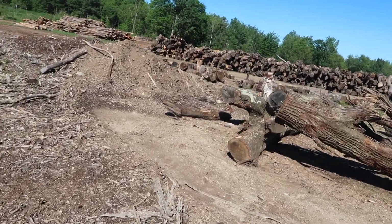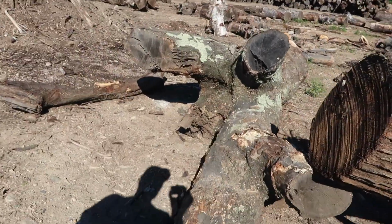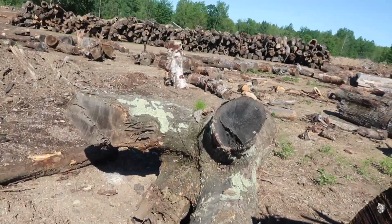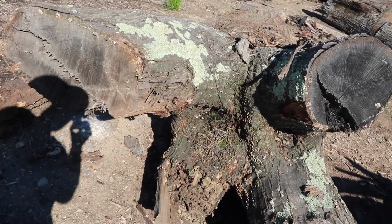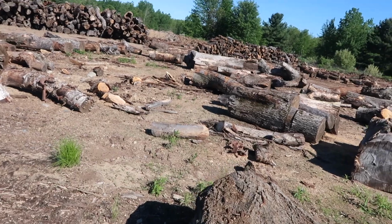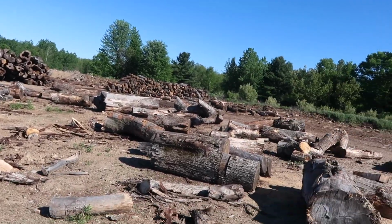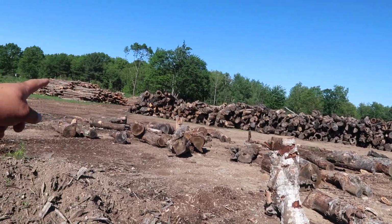But it's just, what do you do with stuff like this? You know what I mean? You got to take a chainsaw to that stuff. So yeah, it's got some dirt in there, let me tell you. But yeah, you have a bunch of stuff like this, and this stuff that he's got sorted out has to be cut up with a chainsaw. But he went through and organized all that.